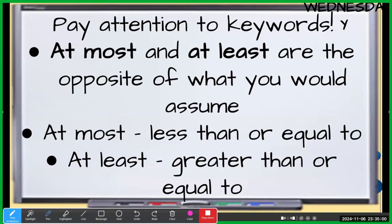All right, two things you definitely need to get. This down at the bottom. At most and at least mean the opposite of what you're thinking. So at most should not need a greater than or equal to symbol. It needs a less than or equal to. And at least needs a greater than or equal to. So at least, at most, they're the opposite of what you think. So we see most, then guess what sign they want to put? Greater. They want to put greater than. But that at in front of it tells me nope, it's the opposite of that.